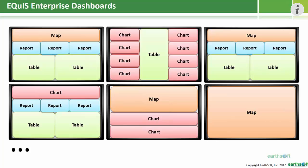So for example, if you have a couple of charts here and a table in the middle, you set these up once, and every time new data is loaded, they will always be updated and contain the newest data. Okay, so just in general for dashboards in enterprise. So let's look at the first one.